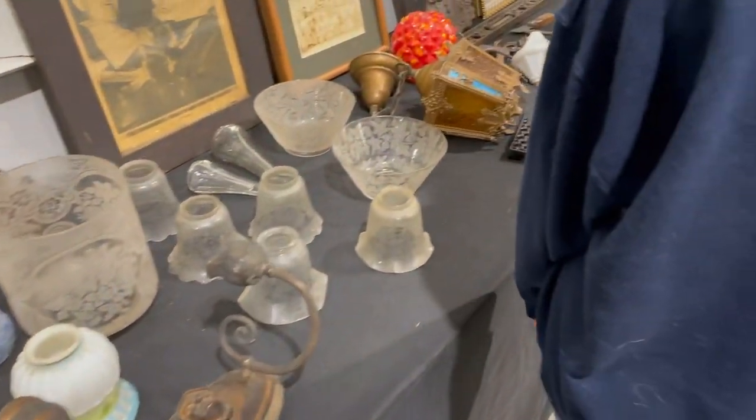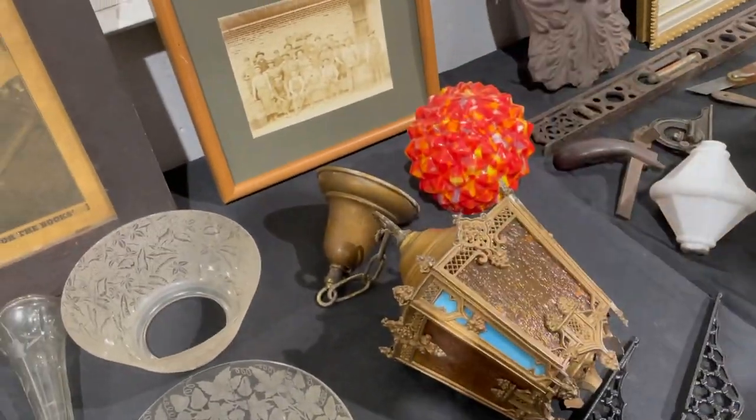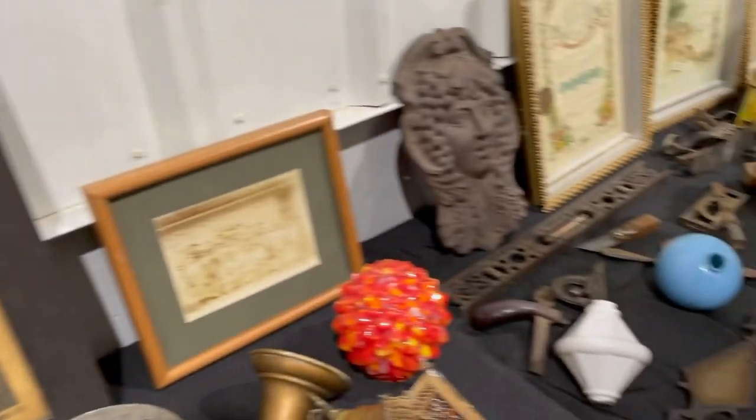The lampshades there sold anywhere from $10 to $20 a piece. I thought they were pretty cool. That red one and green one, the green was on the other side. But the red one there, I really liked that piece, but that was selling for too much.